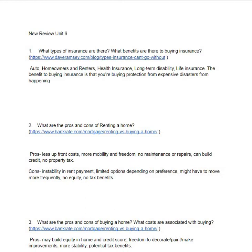So number one, what types of insurance are there? What benefits are there to buying insurance? So the 5 main types of insurance that exist are auto insurance, homeowners and renters insurance, health insurance, long-term disability insurance, and life insurance. There are other types of insurance that you can buy, but these are the most common that most people will have at some point.